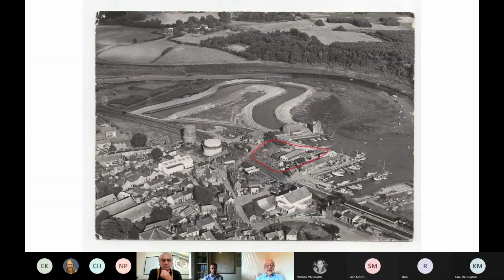with the redevelopment of the old Wistocks boatyard, which had become disused in the 1990s. This picture shows Woodbridge and the Deben. Sutton Hoo burial site is in fact just off the top of the picture, and the red outline shows where the redevelopment site actually was.